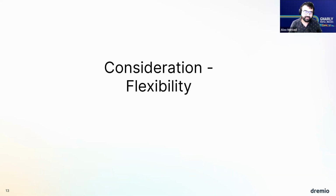Now, what does this mean? Time travel. You're not going to have that flexibility of time travel with the Iceberg metadata, because you're going to have fewer snapshots than you would with the Delta Lake table. And one of the best features of Iceberg is being able to do time travel and a lot of the features around that.